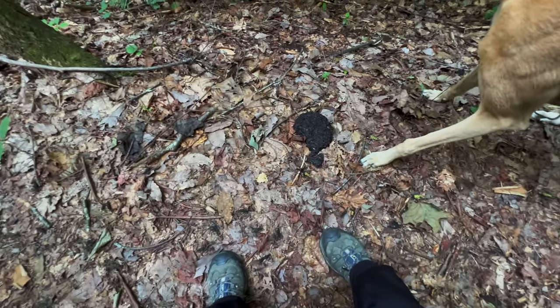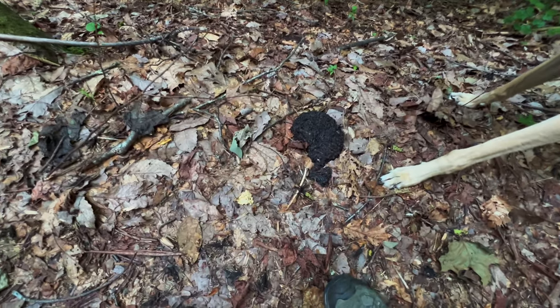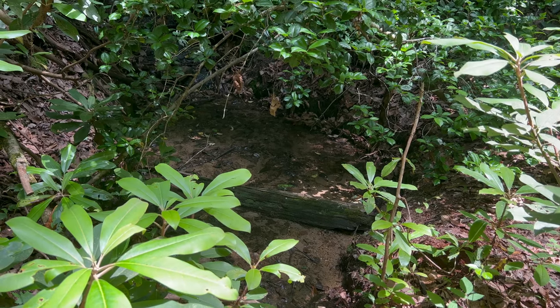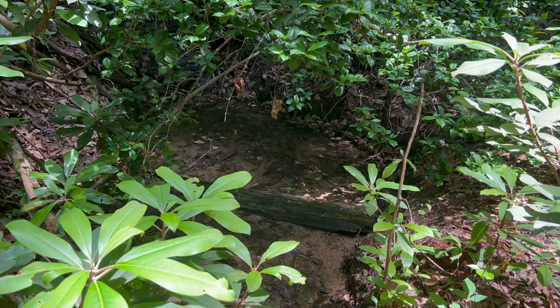I think we saw about 10 of these today. There's so many, but we never see the bear. Tiny little water source. Right near the end.